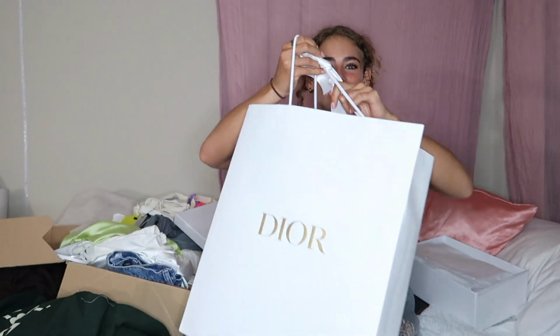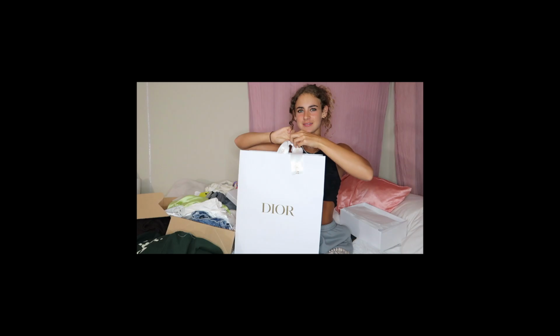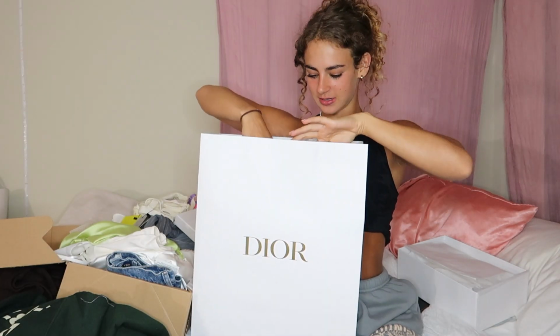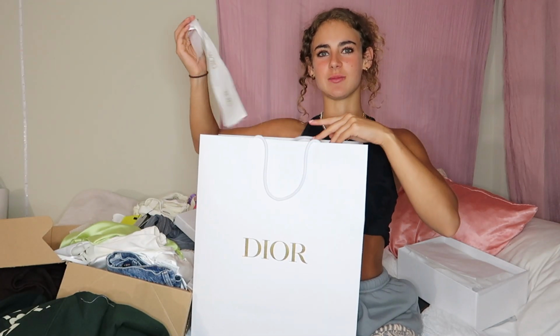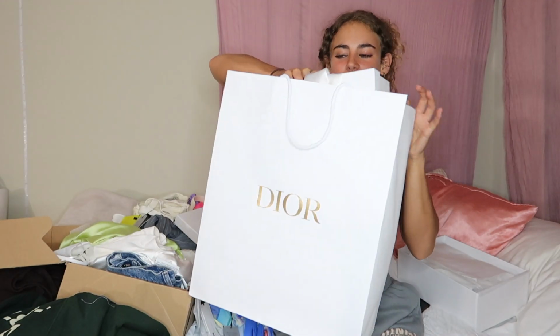The next one is beautiful packaging, which rightfully so because it was 3,000 something. It's got these little Dior ribbons on it. The lady, when she was cutting the ribbon, was struggling so much with the scissors and we were just standing there awkwardly like, here's the box.